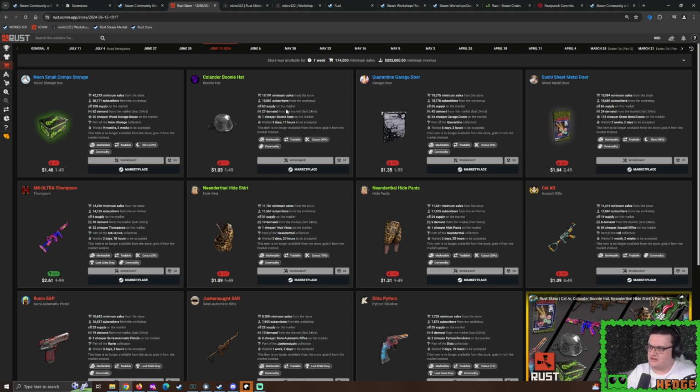Conor de Booney hat did end up selling quite a fair bit, matching up pretty much perfectly with the Crabbo Booney hat. I was like, yeah, I'm probably just going to stick with doing 60 cents to 80 cents. Wasn't perfect, but I just didn't really want to risk it.